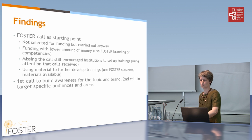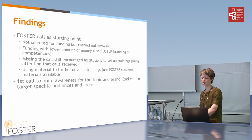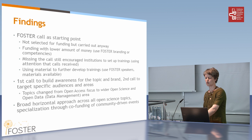What we found was that it was very good to have the first call to build awareness for the topic, make people talk about open science, and establish the brand of Foster, and then in a second call to have more specific things. As I said, we identified the existing training material, and then we were able to identify which areas we don't have material, and we would rather focus on this in the second year, promoting those trainings. In this way, the topics changed from open access in the first year to really open science and open data in the second year.